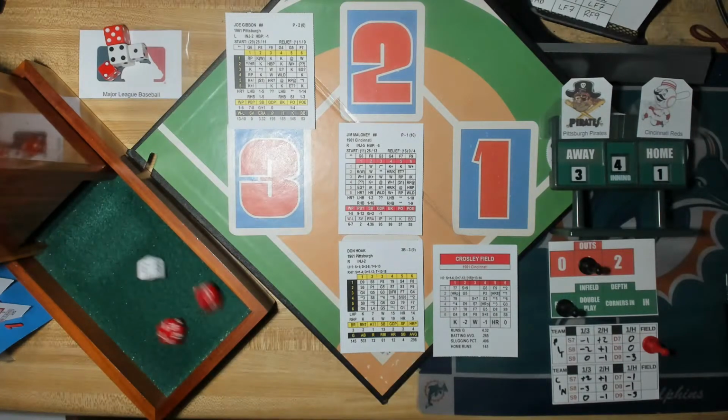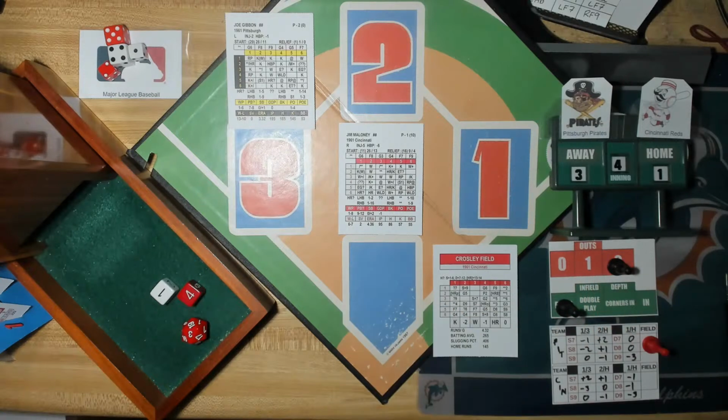One out, here's Hoke. Hoke is 0 for 1. Maloney will make the pitch. 4-1. Super strikeout. 3 gets him easily. He got him. Strikeout number 2 for Maloney. 2 down.